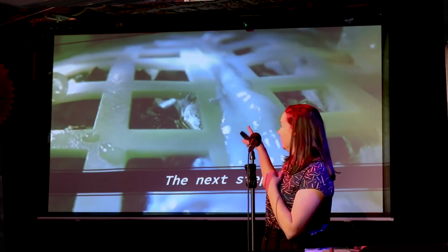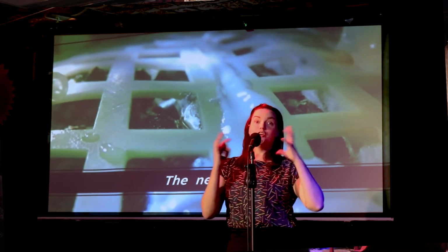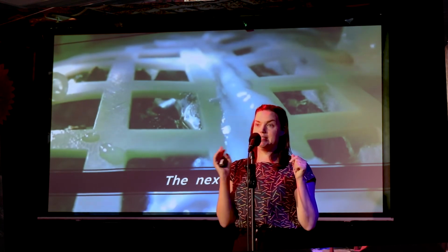And you can see here these tiny little seedlings are germinating. And it was really exciting. It's the first time something's been germinated on the moon. This was 2019 this happened.